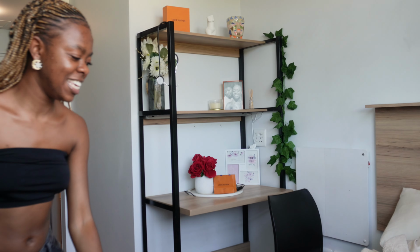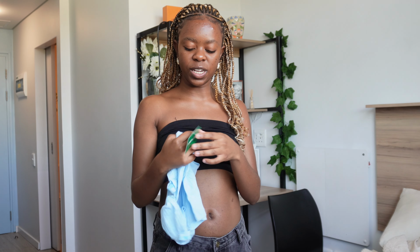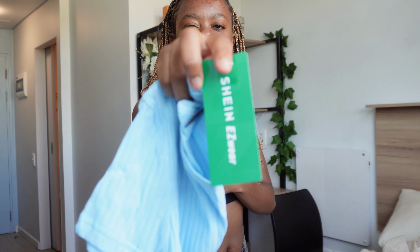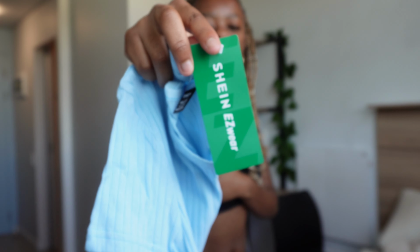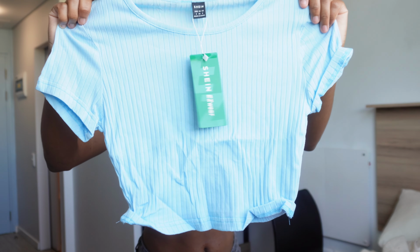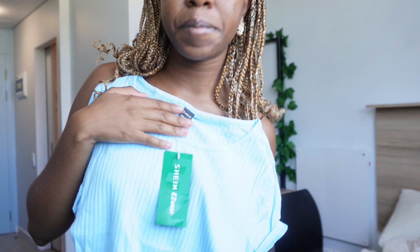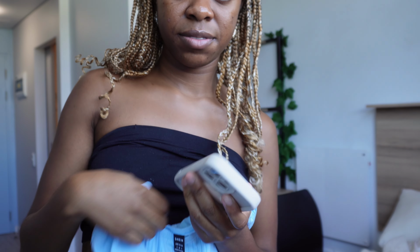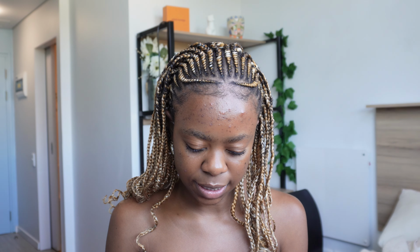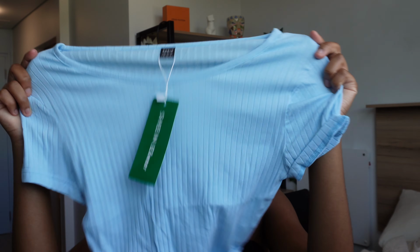Let's move on to the next item. And I think I have an idea of what this is. Oh yes, I remember you, sweetie. SHEIN. Easy way, easy life. So this is a sky blue t-shirt. I don't know if I like the material. It feels so thin. I don't like that. And this was 60 rands.